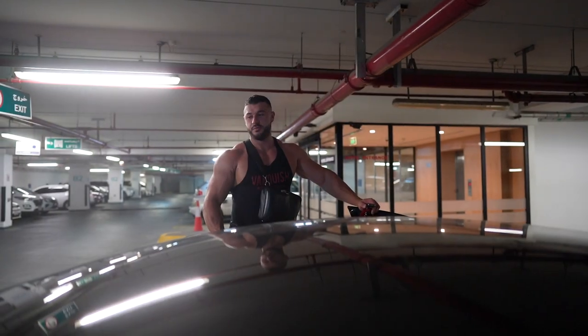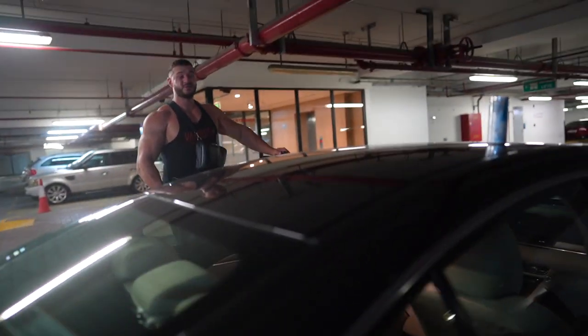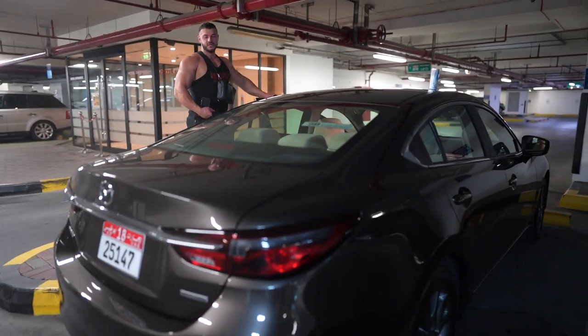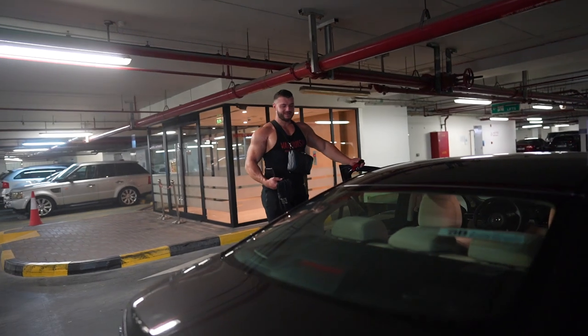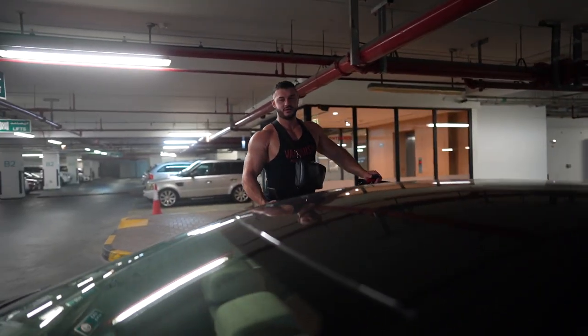I'm up on my crypto now. Not a crypto master, but I started because of one of my friends, and it's doing well. So this is our new baby, Mazda 6, 2021, 500 miles. Actually still renting it, but it's not too bad. It's very cheap and it's good.